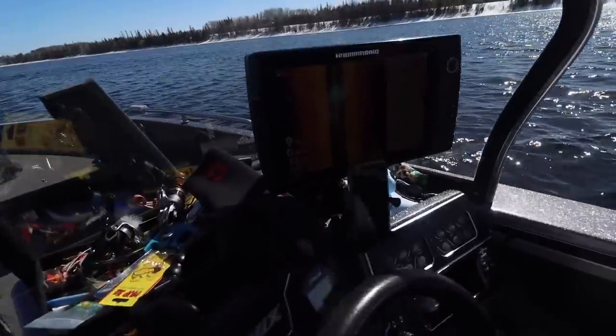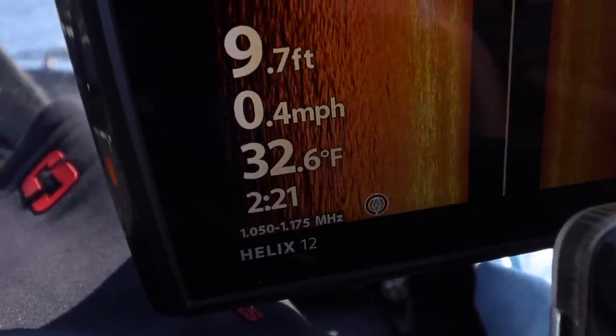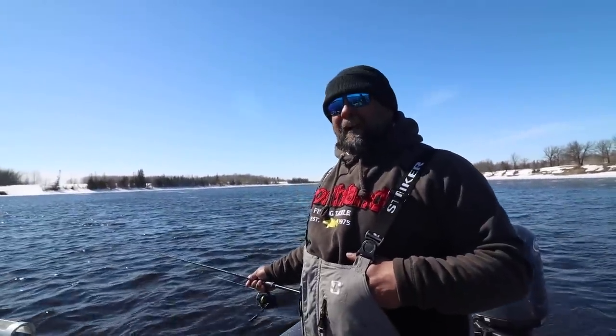And it's interesting too, if you look at the water temperature here, see if I can make that work. 32 and a half degrees. And what was it on Monday? Monday was about 33.7. So it's actually colder. So yeah, it got colder.